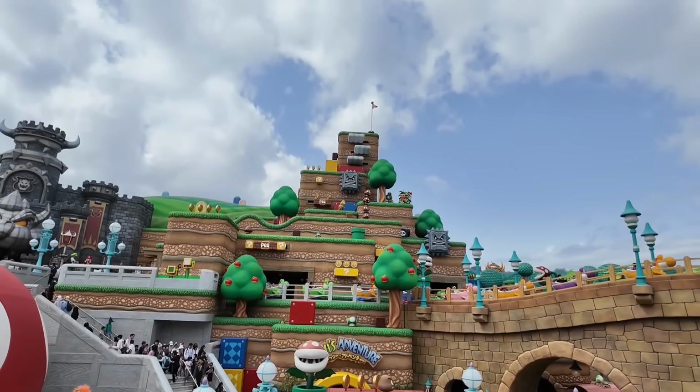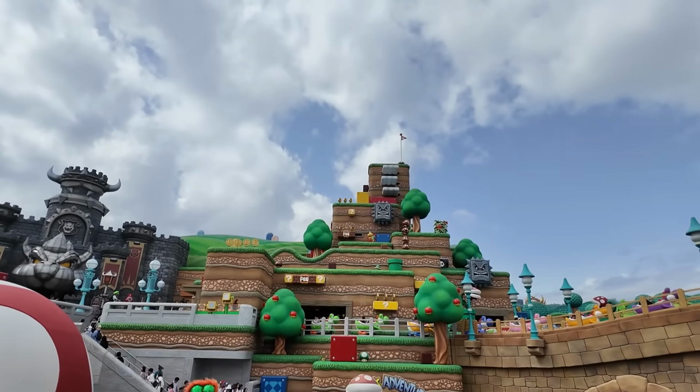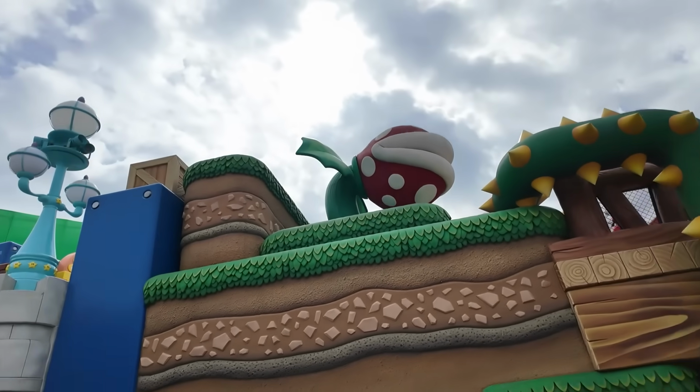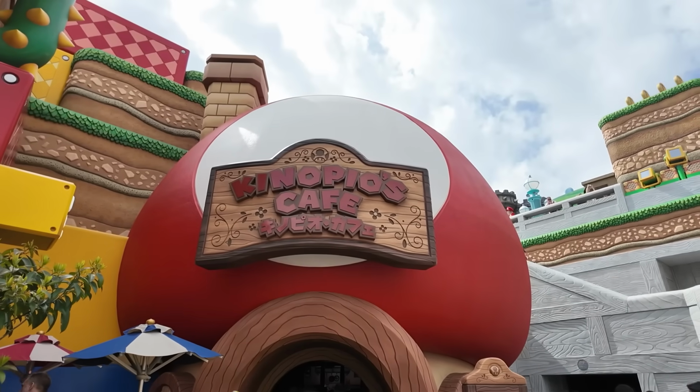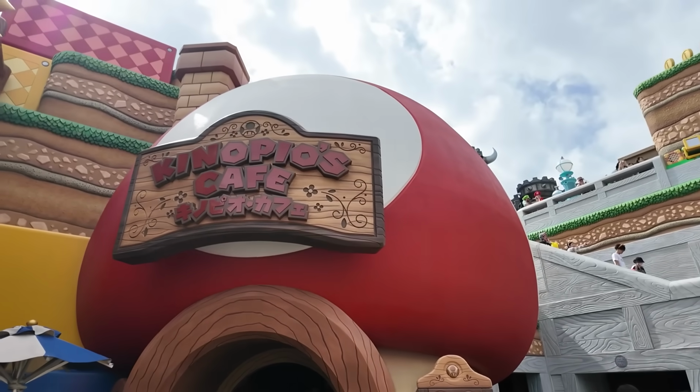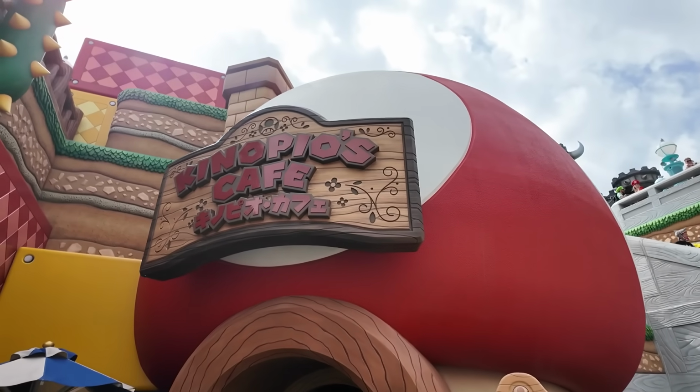We're gonna check out the situation with Kinopio's Café. I'm not sure if we need a timed entry ticket or not, so we will find out. We just asked and they said we don't need a timed entry ticket, you just line up. It's about a 60 minute wait, so that's good enough for me because I still need to digest. I love this restaurant so much.